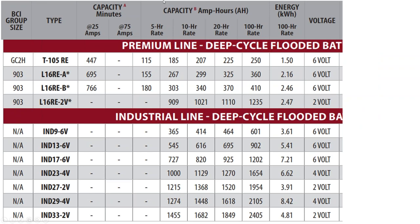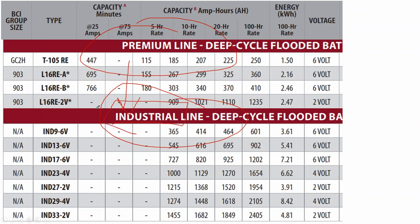So now we're getting into battery spec sheets. And this is for two different kinds of flooded lead acid. We have a premium line, and then we have an ultra premium line, which is the industrial line. So industrial flooded lead acid is the top shelf flooded lead acid. And then there's a premium line. And then there's even, in this particular manufacturer, a renewable line that is less premium than the premium line. And then you get into your marina batteries or golf cart batteries or even your car batteries.